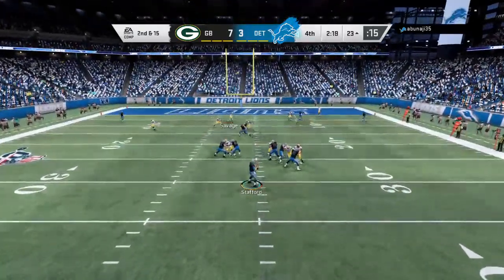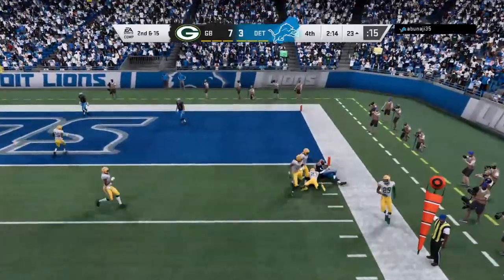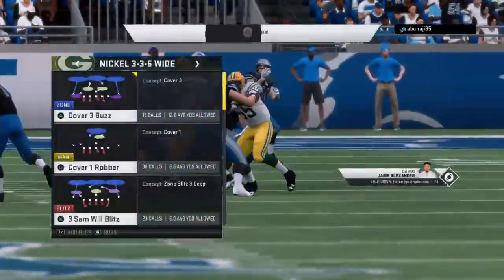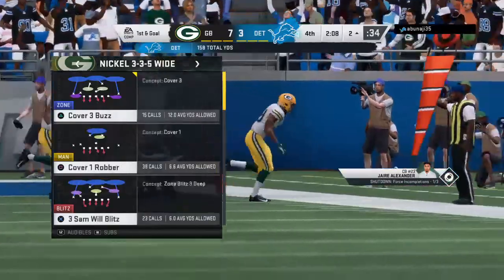On 2nd and 15 now. Stafford, and he's got Amendola on the connection. And they are able to stop him, but he does take it all the way to the 2. An excellent pickup of 20 yards.